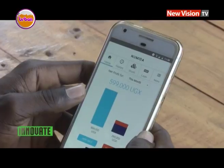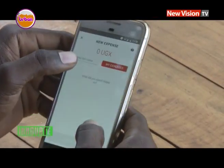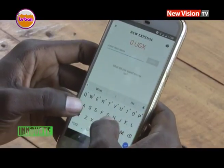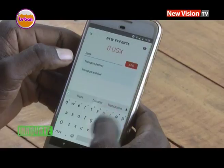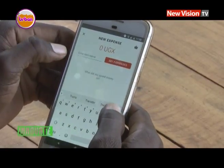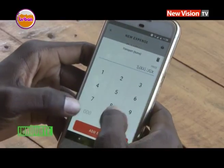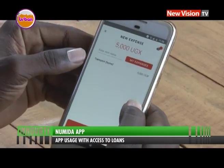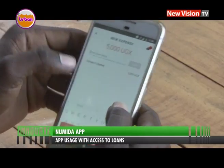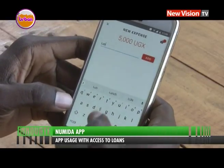So right now we are going to try out an expense item. You tap on the new expense item tab, and then input, let's say you used transport, you spent some money on transport. Is it a transport that you spent while you're going home? Tap on that, input the amount that you spent. Let's say you spent 5,000. Add an expense. In case you spent on some other item on the very day, you can always input, let's say, lunch.